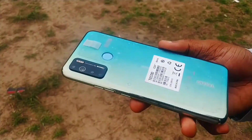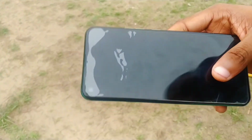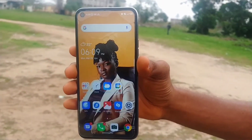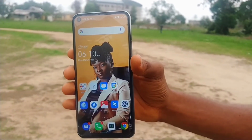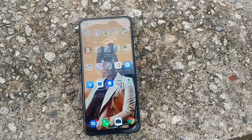Tecno Camon 15 does have a good design, a neat and clean look and finish, though it is all made out of plastic, back and frame, and it's quite heavy, not that light to hold, as it weighs 198 grams. To the front, you do get a 6.6-inch IPS LCD display with a screen-to-body ratio of 83.9% and a resolution of 720 by 1600 pixels with an aspect ratio of 20 by 9, and of course a 266 ppi density.